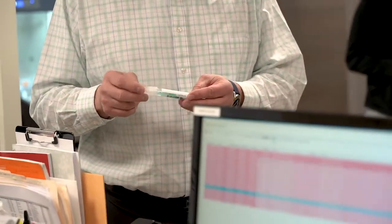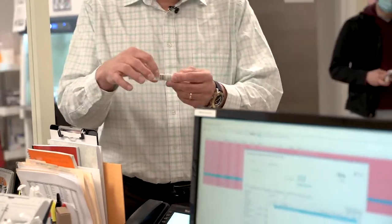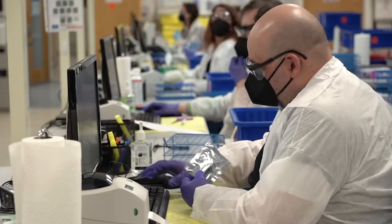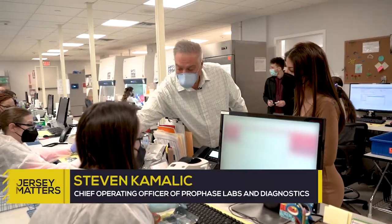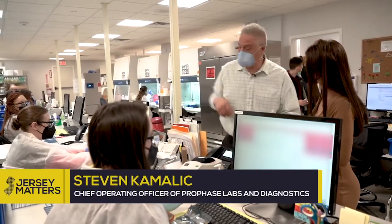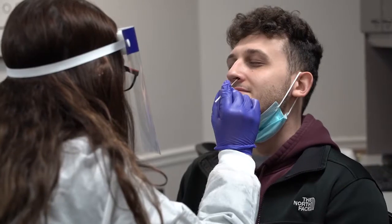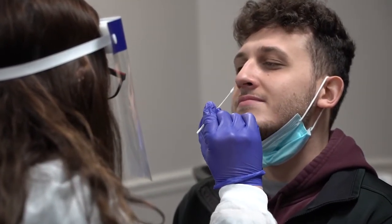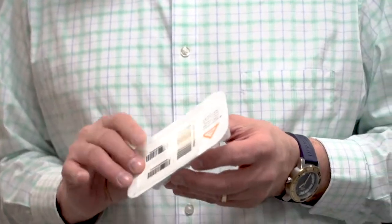This is where the lab will put its own label on it, its own unique identifier with a barcode. We find the patient in our system, we print the unique identifier, like I said, and now we're ready to bring it over to our extraction area. If you've been for a COVID test, you're familiar with that uncomfortable feeling of a swab in the nose. Now they offer some other options.